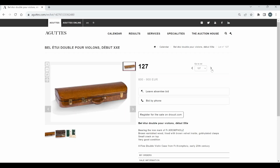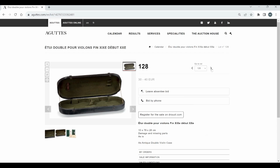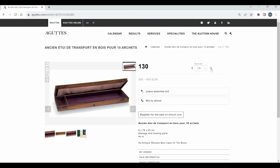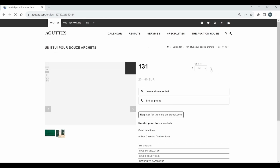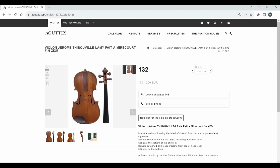Fine double case from F.R. Kromholtz, early 20th century. Never heard of that case maker before, but it's an interesting looking double case, that. 800 to 900 euros. Another double case, that one not so nice. Another, oh, it's a bow case there, 3 to 400. Nice old bow case. Antique wooden bow case for 10 bows. Another bow case there.